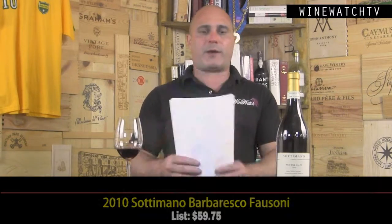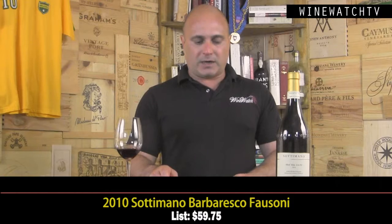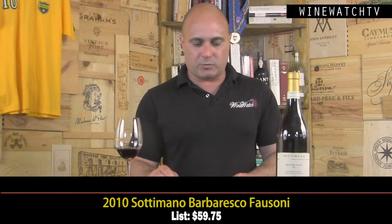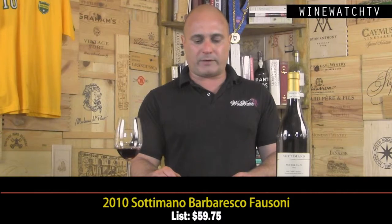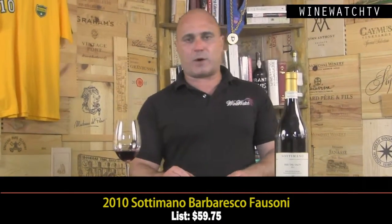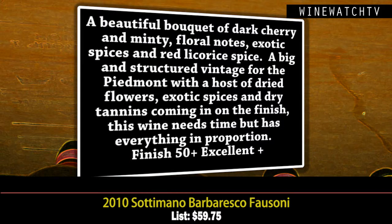The Sottimano Barbaresco Fossati, and this is a great vintage, 2010, a single vineyard wine, one of their smallest crus, only 1.5 hectares. 35-year-old vines, they make about 500 cases, and this wine has an incredible bouquet of dark cherry liqueur, kind of minty, floral, exotic spices, red licorice, really lovely bouquet here, big and structured, even bigger on the second day, a host of that dried floral, exotic spices, and some tannins coming in here.